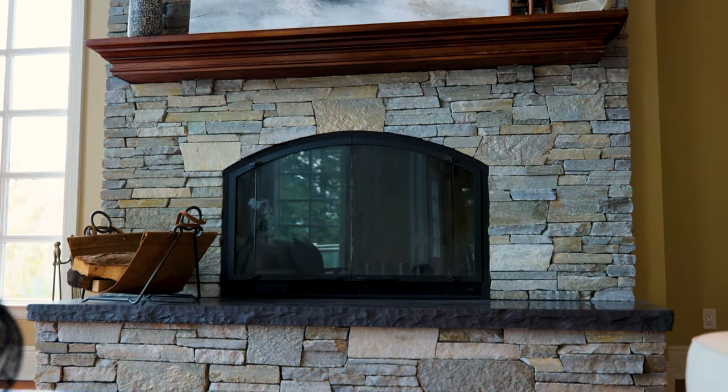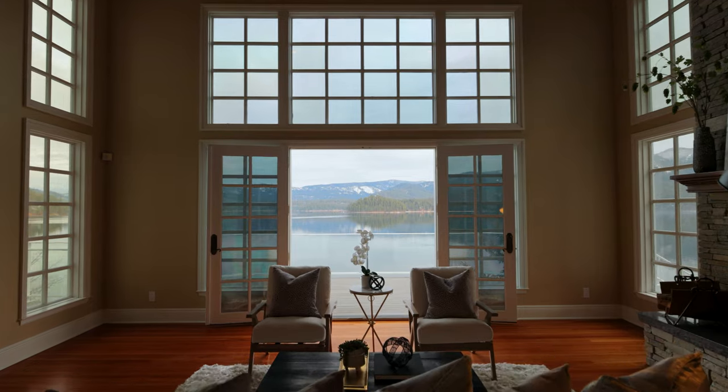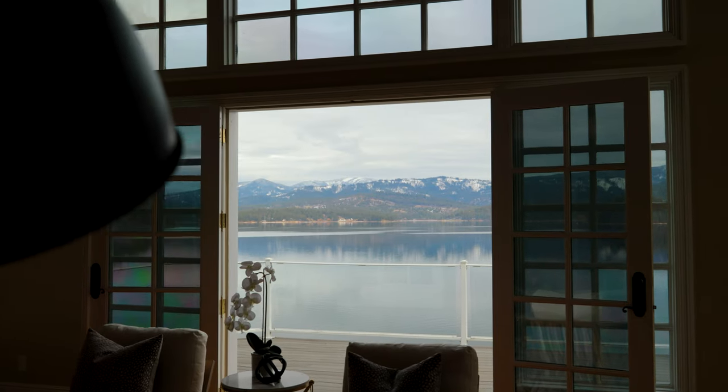Is great because it offers this majestic fireplace and you can sit here and enjoy 180 degree views of Hayden Lake.